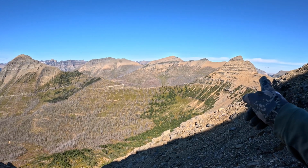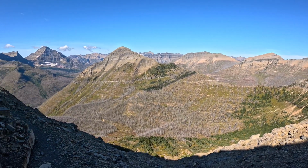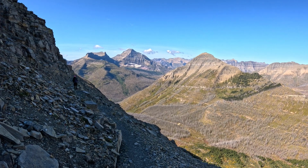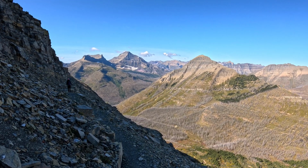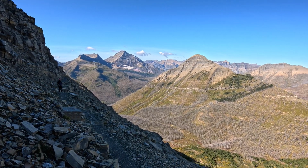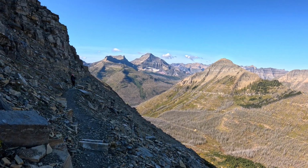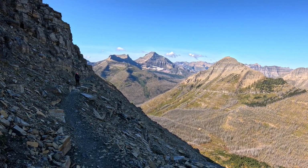Pitamakan Pass is back over this way. Got a pretty good day for this. Not too breezy. No smoke. High thin clouds, fantastic.